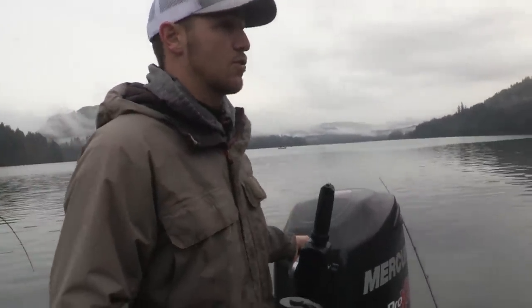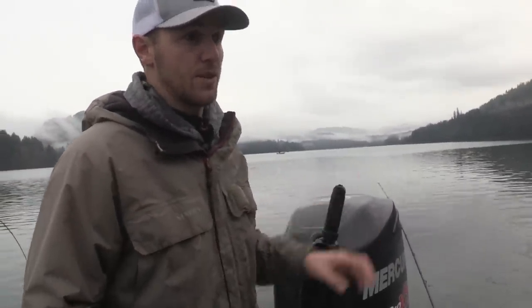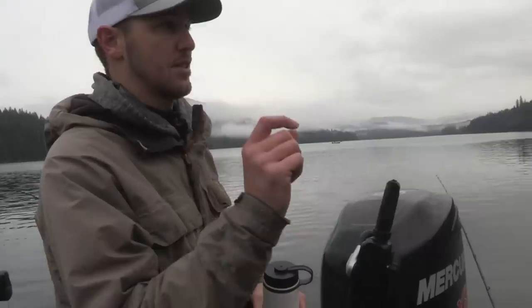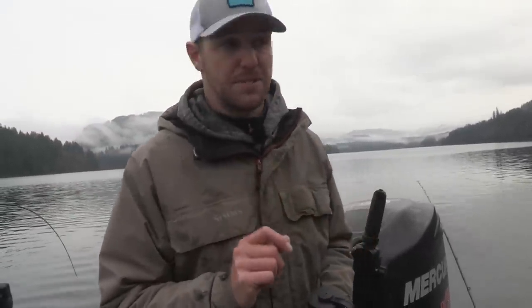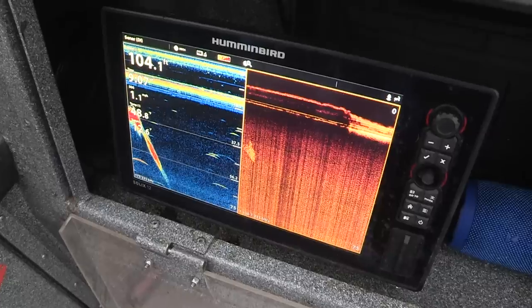Speed is extremely critical in these winter kokanee fisheries. You gotta have the right presentation size, the right speed, and then the right corn scent to get numbers. And I was going a little bit fast there.